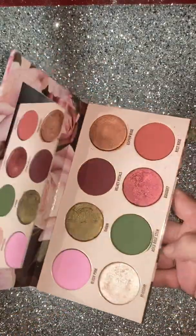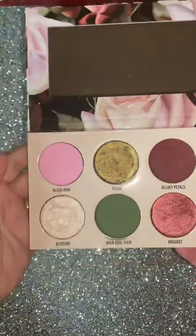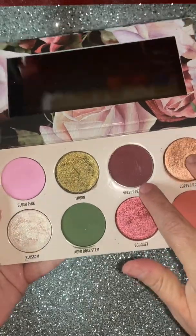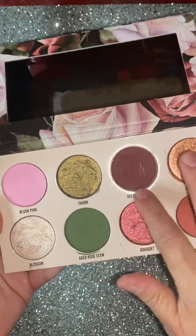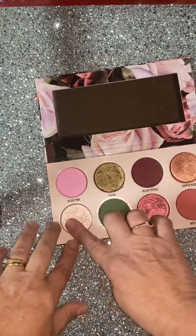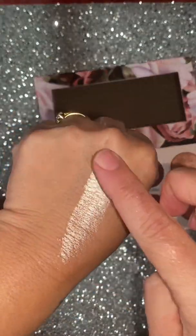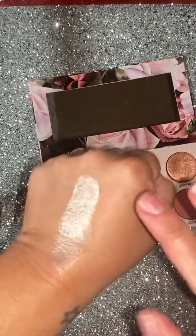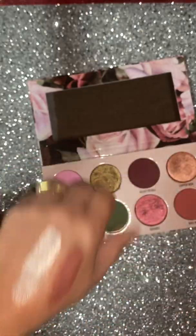So Vintage Rose is this one. The only shade I'm not keen on in here is this one, but all the others, oh my god. This one has got glitters in it as well. This green is stunning. This Blossom is kind of like a champagne-y kind of shade. Let's do the burgundy. Not showing up very well.